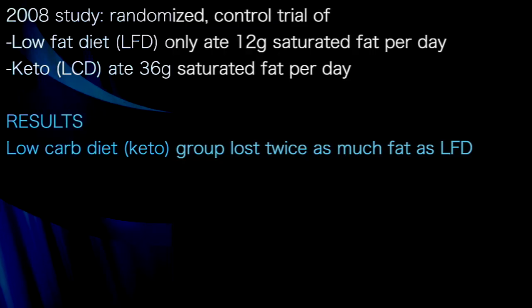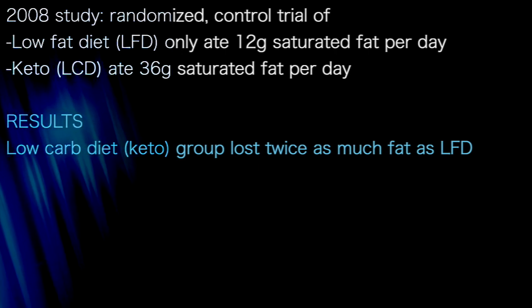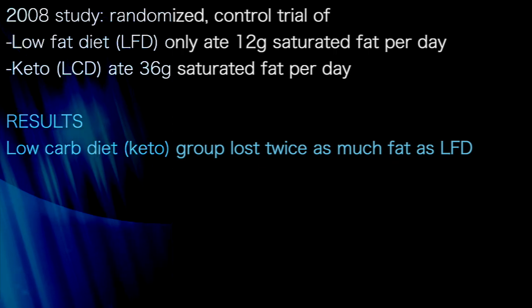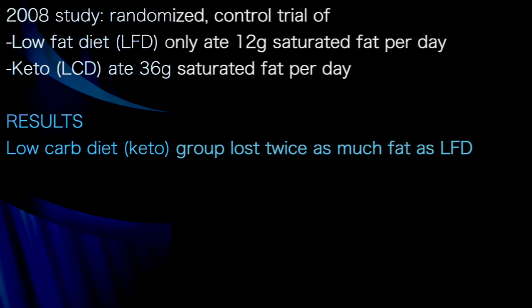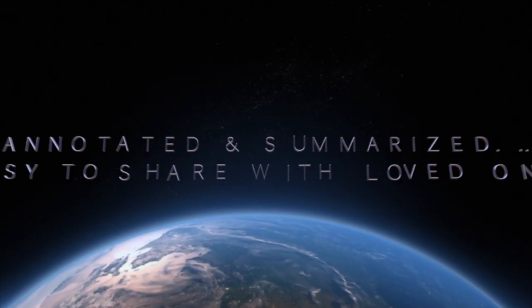In a 2008 study, which was a randomized controlled trial of low-fat diet, LFD, which only ate 12 grams saturated fat per day, versus a keto, LCD diet, which ate 36 grams of saturated fat per day. The results? The low-carb diet, keto, group lost twice as much fat as the LFD group. Stated and summarized, easy to share with loved ones.